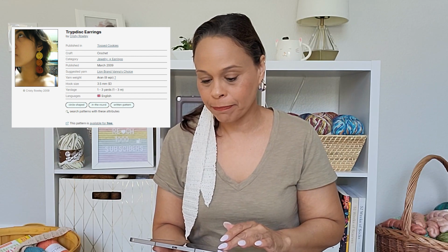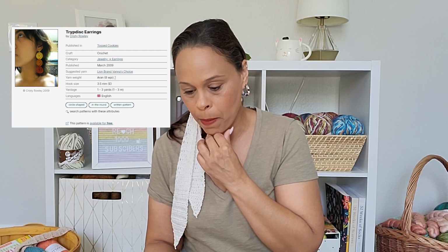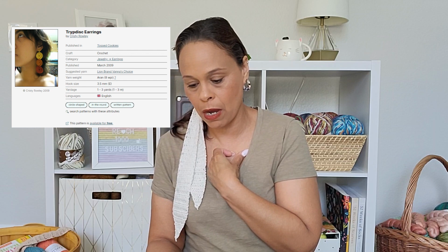So anyway, oh, and the other thing I forgot to tell you, all of these patterns are free. None of them are paid for because you know me, I'm on a pattern no buy. So they're all free patterns. Anyway, moving on. This pattern is for the Trip Disc Earrings. It was written by Christy Rowley. It was released in March of 2009. She used a 3.5 millimeter size E crochet hook, and she used Lion Brand's Vanna's Choice, which is an Aran weight yarn.